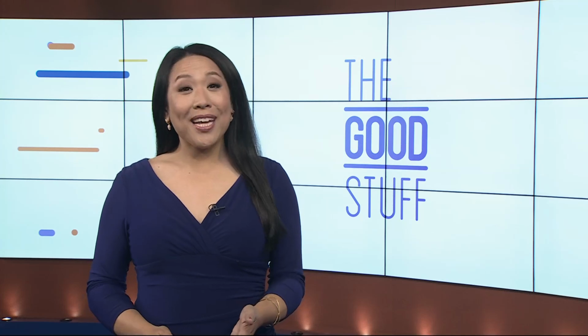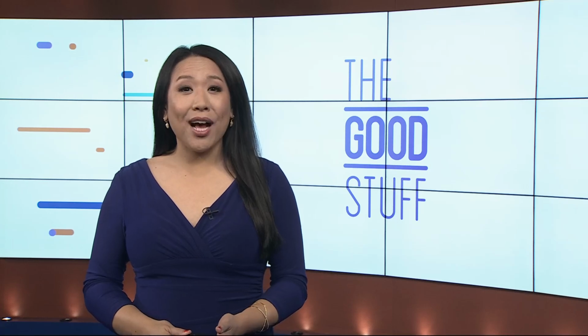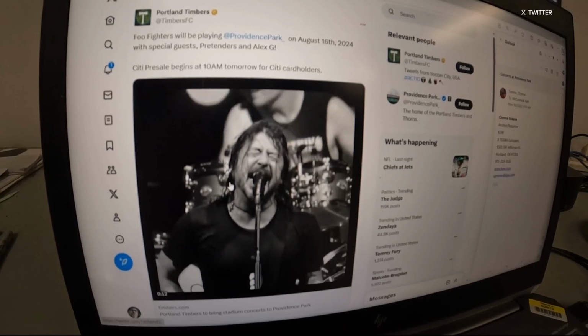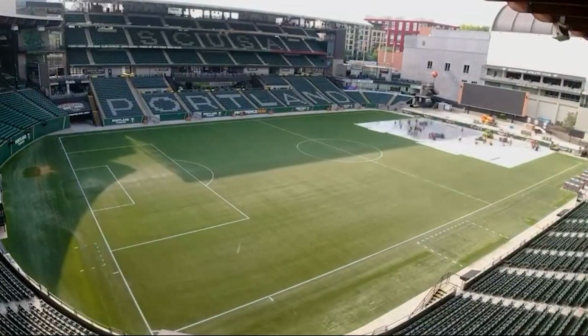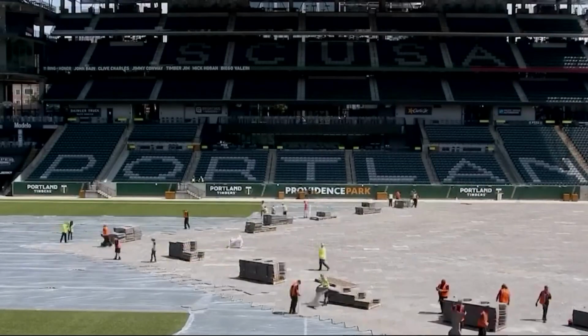Welcome back. For the first time in nearly two decades, Providence Concerts will be back to its stadium. And what better way to kick things off than with the Foo Fighters this Friday? Providence Park shared a time-lapse video showing crews transforming the field into a concert space. There's added seating to expand the stadium's capacity to 30,000 seats. That is about 10,000 more than Moda Center.